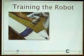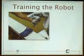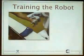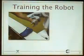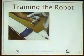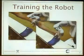So we see the object, and now we're going to start training the PR2 how to pick things up. This is what we call the pre-grasp pose. So we have the PR2 in the management mode, where we can drive it and pose it. We put its hand somewhere before the real action is going to start. So the PR2 is going to compute a trajectory to get its hand into position. This then leads to the grasp pose.